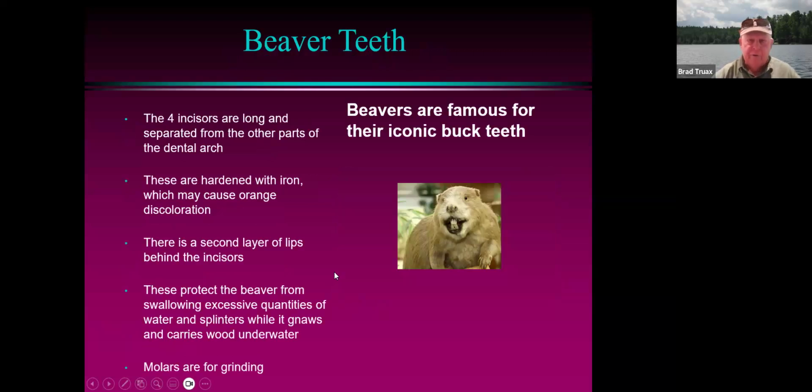The third salient feature of the beaver is the beaver's teeth. They're famous for their iconic buck teeth. They have four incisors that are long and separated from other parts of their dental arch. And interestingly, these incisors are actually hardened with iron, which sometimes causes a somewhat orange discoloration. It's also interesting, they're not the only animal that has iron-reinforced teeth. The Komodo dragon is at least one other animal that has iron in their teeth.